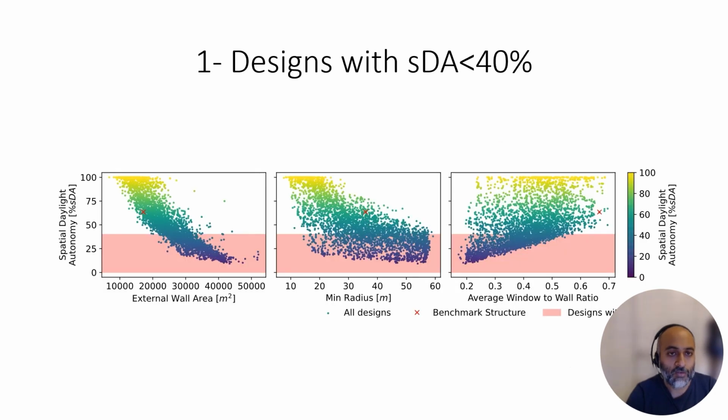Starting with the first scenario, a random forest identifies the external wall area as the greatest predictor for daylight below 40%. This is followed by the minimum radius of the design and a range of other parameters with a smaller importance. Counterintuitively, the average window-to-wall ratio of buildings is a relatively poor predictor of designs with daylight below 40%, as it fails to account for the combined effect of the building's form and internal floor area.